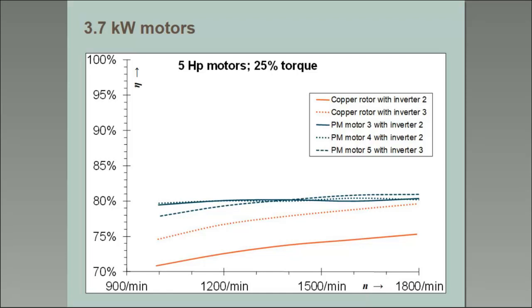Here we have the measuring results. Let's take the 3.7 kilowatt motor first. It is measured here at 25% torque. And you see, yes, there is a clear advantage for the permanent magnet motor. It has a better efficiency. But when you measure the copper rotor motor with 2 different inverters, then the difference between the 2 inverters is even greater than the difference between the different types of motors that are measured here.